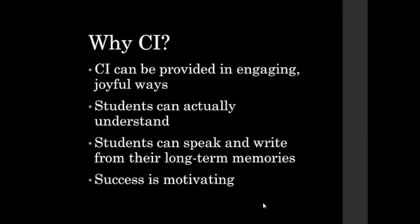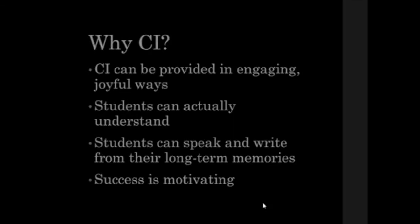Another reason is that students can speak and write from their long-term memories. It is amazing to watch that growth over time. And as you continue to get better as a CI provider, you see that your students begin to improve more and more, and they continue to improve over the long term. Success is motivating. That's another reason to use CI, because it's very motivating. And FYI, it's motivating for both you as a teacher and your students in their language acquisition.